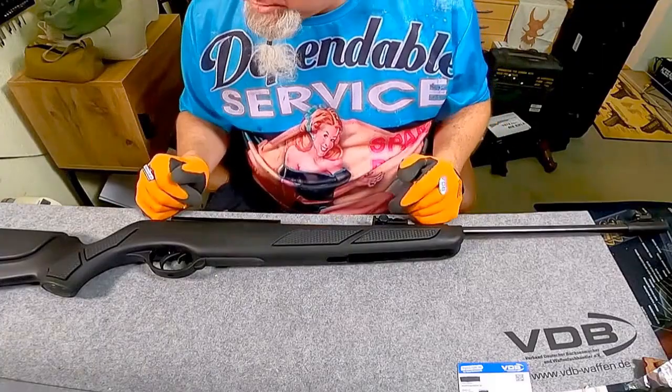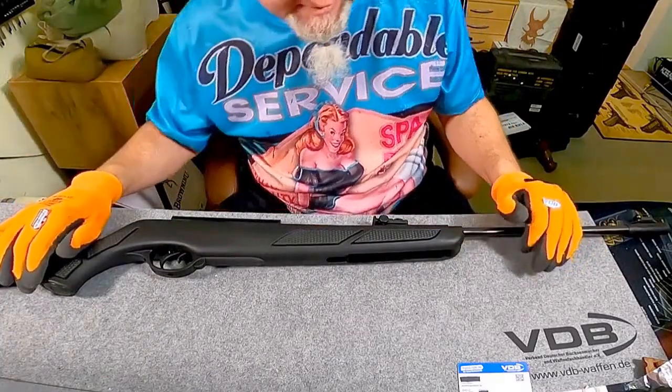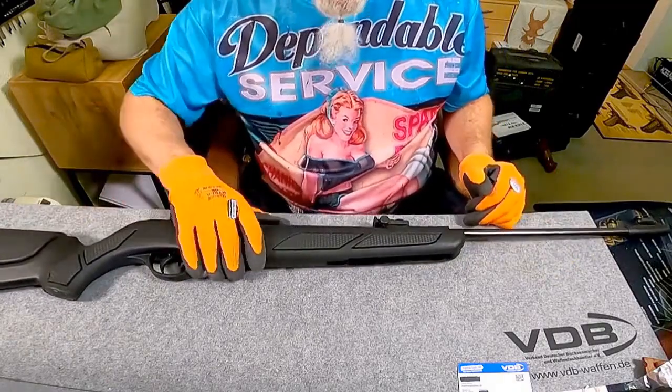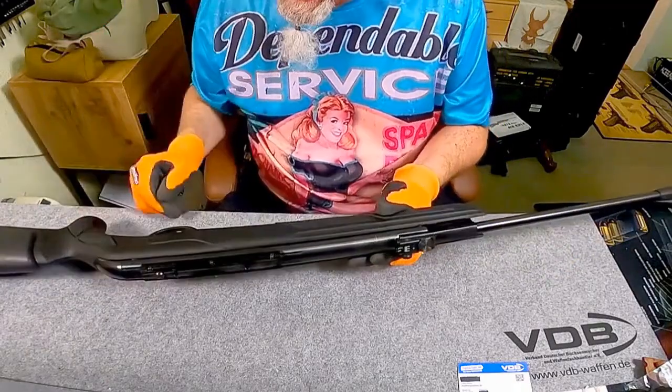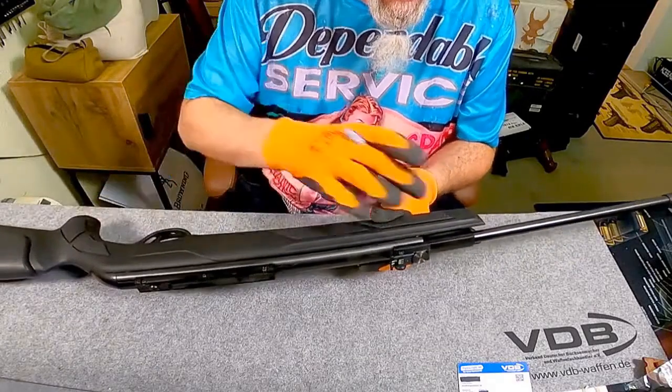What great thing have I with me today? A Gamo Shadow DX. I think the DX is somehow important, but I need to check that again. I'll start by reading out the markings, as is my usual way of doing things.